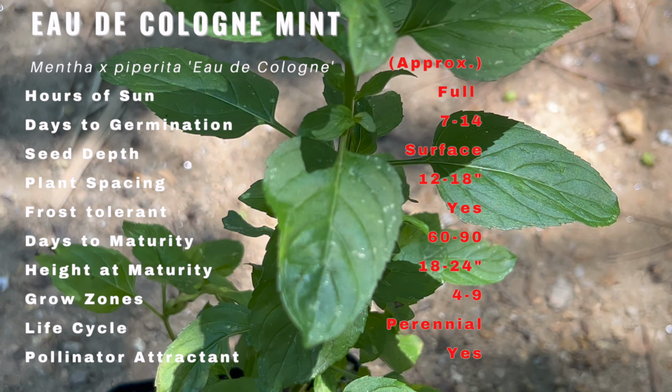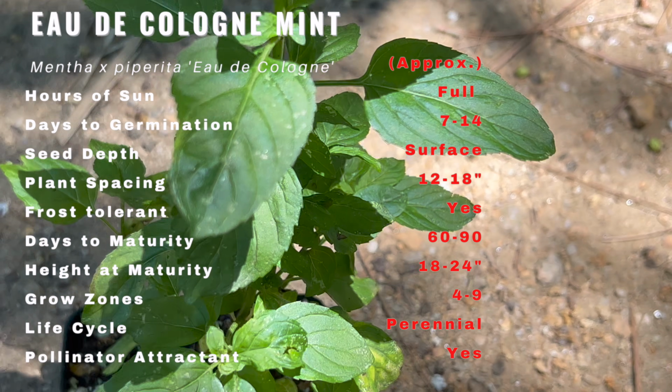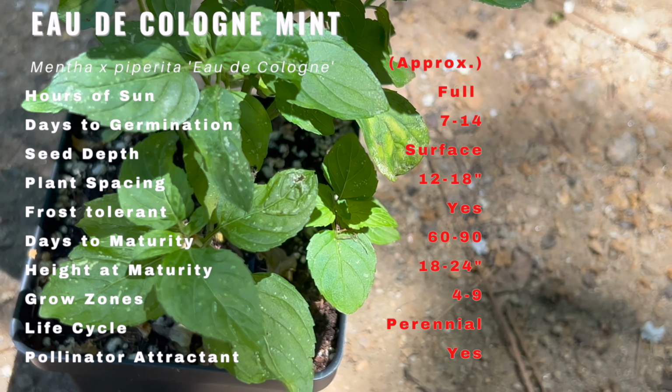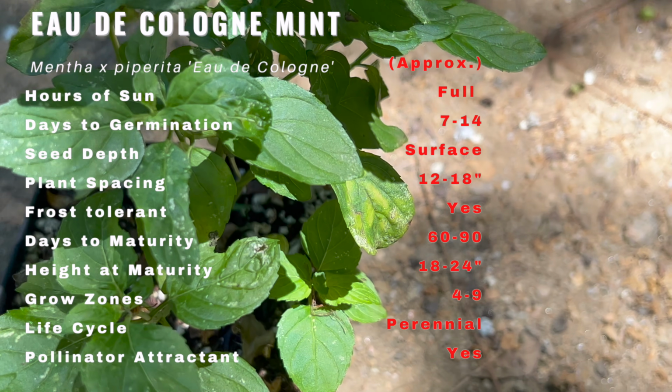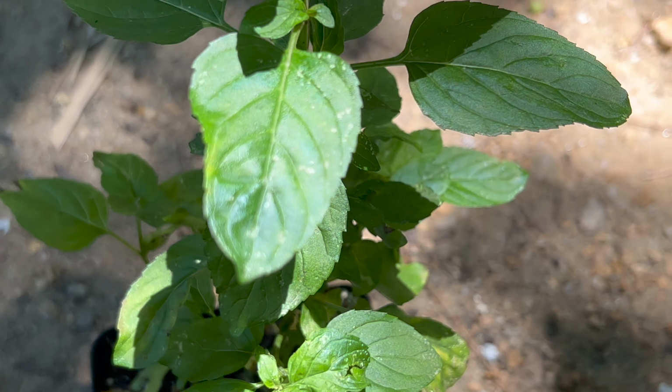Companion planting with Eau De Cologne Mint can offer several benefits. Its strong scent helps repel pests like ants, aphids, and mosquitoes, making it a great addition to your garden. Planting alongside vegetables like cabbage and tomatoes can help deter pests and enhance the flavors of neighboring plants.